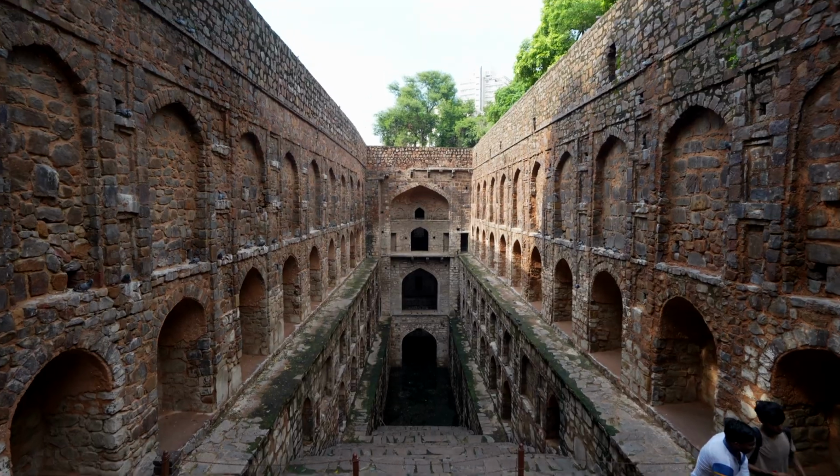A really, really nice, beautiful place. The water is probably not the cleanest now, but still a nice place to visit, and a nice place to get away from the hustle and bustle of the city.